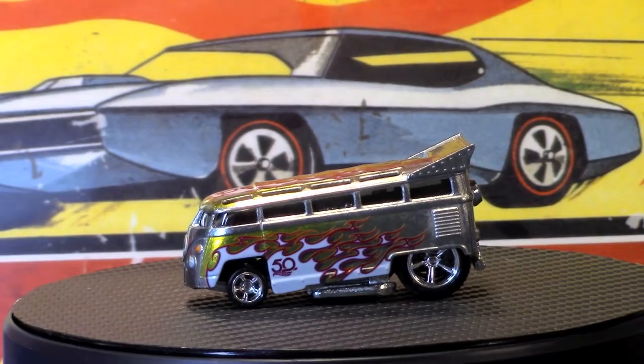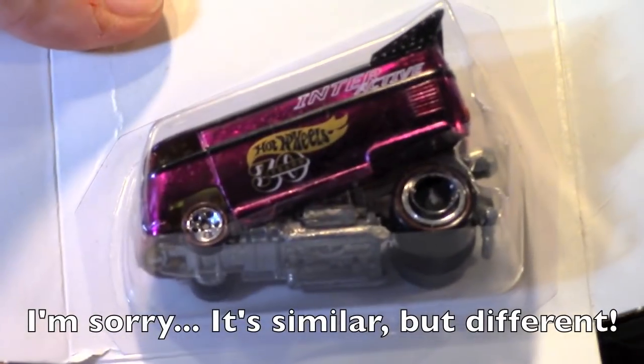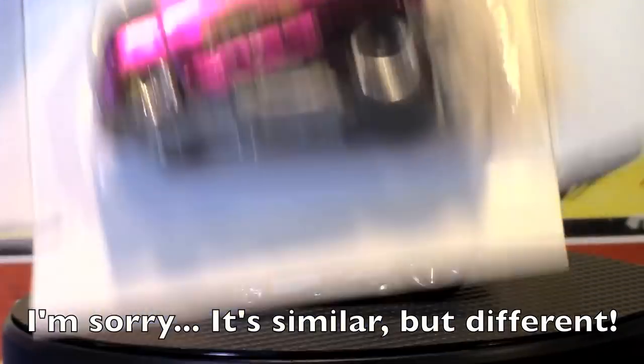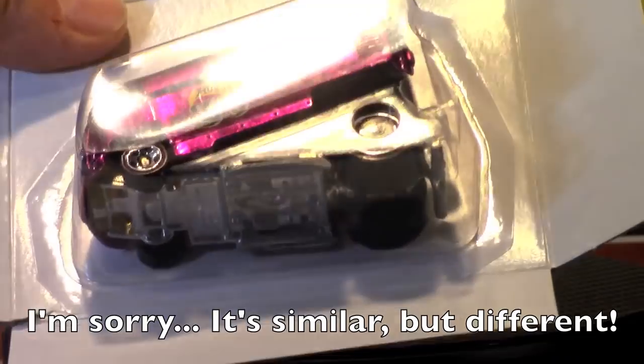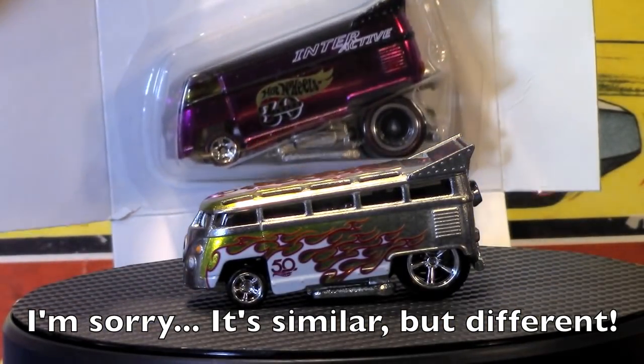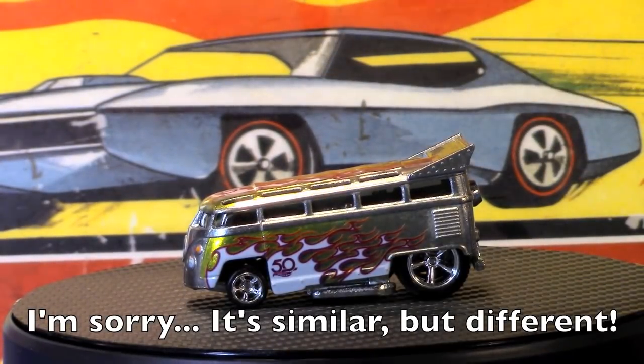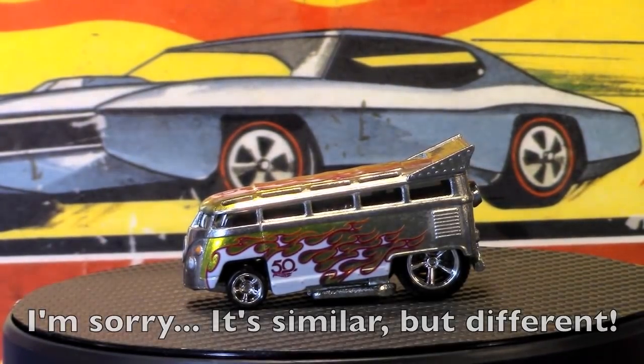I just happen to have laying nearby the 30th anniversary one, marked 30 on it. This one I want to open up in an upcoming video. I have a whole bunch of Hot Wheels I want to open up. This one I think looks pretty cool with the red line tires, but it's the exact same casting. I just happen to have it laying nearby.